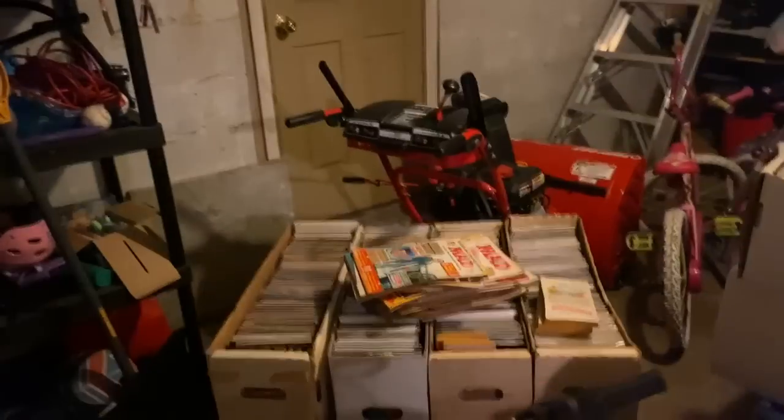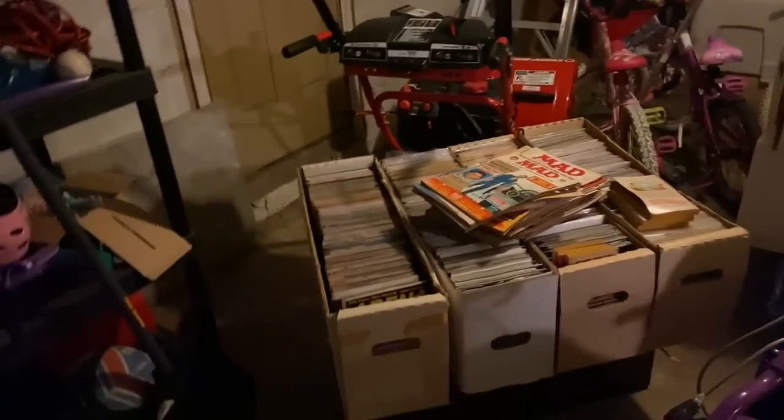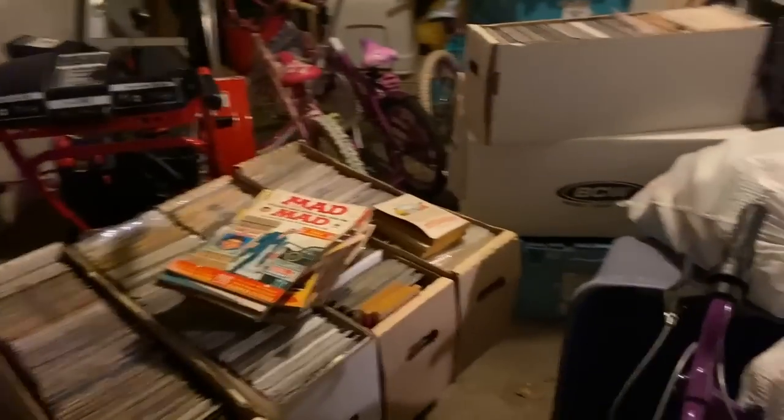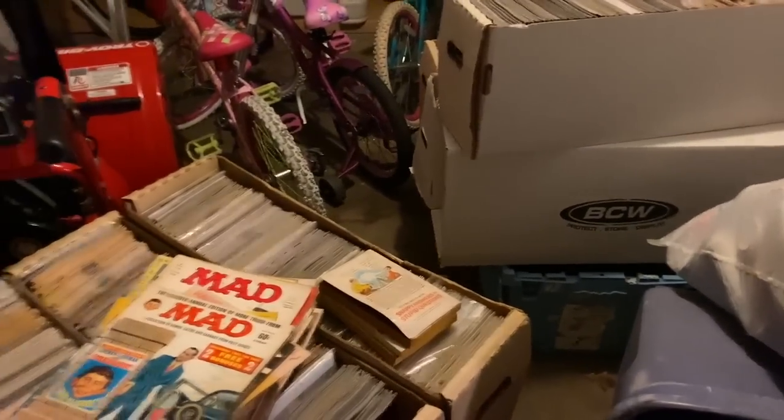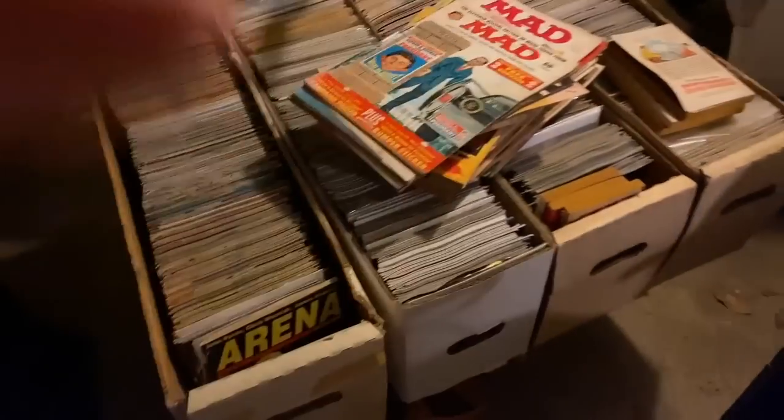So, what I did was I bought a collection recently, and I haven't had the chance to go through it. But we'll take a quick look at the collection, and then we're going to go into the breakdown. Okay, so we picked up another collection. The collection was 8 long boxes. There's another long box that I've already brought inside.